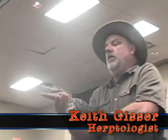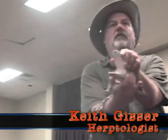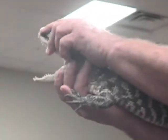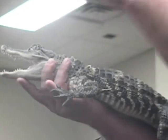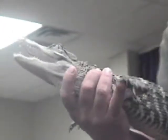You will notice that the alligator has a large mouth full of very sharp teeth. Alligators can grow over 1,000 teeth in their lifetime. And they're what we call simple teeth, which means they're not attached by roots. So they're constantly falling out, breaking off, getting new ones.